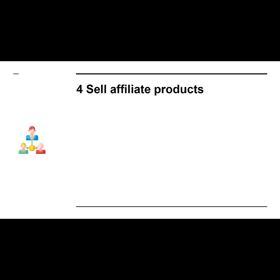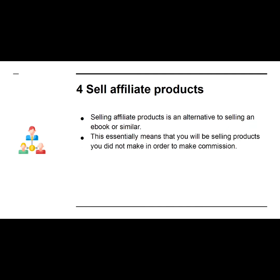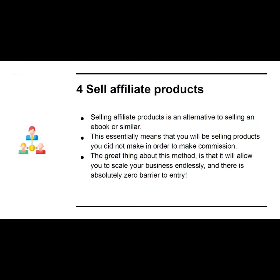4. Sell affiliate products. Selling affiliate products is an alternative to selling an ebook or similar. This essentially means that you will be selling products you did not make in order to make commission. The great thing about this method is that it will allow you to scale your business endlessly, and there is absolutely zero barrier to entry.